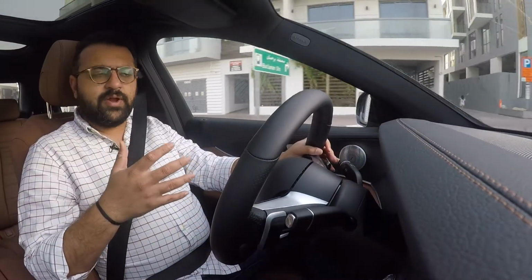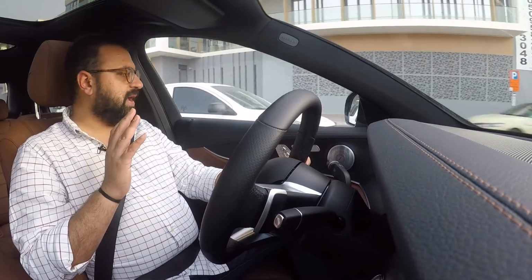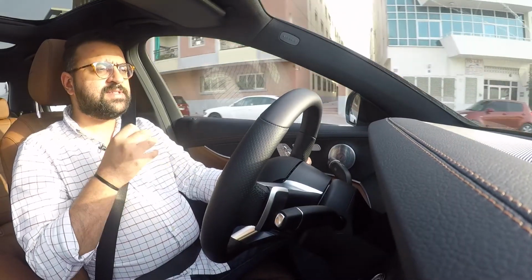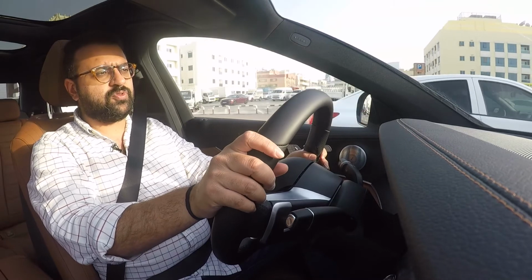The drive on the E300 is excellent. During city speeds, highway speeds, it coasts comfortably and perfectly. You're cut off and isolated from the rest of the world, giving you a serene and relaxing driving experience. It can take on all the potholes and all the bumps that come across the road.